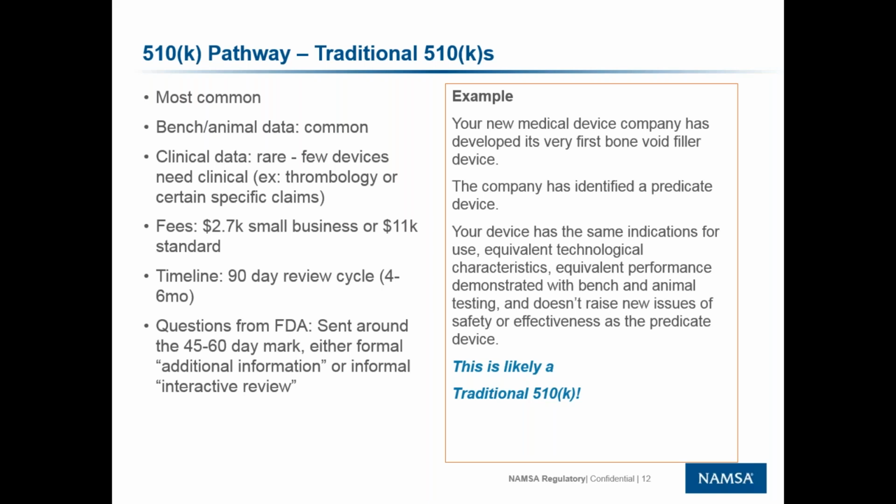There is a fee for 510Ks. If you are a small business, if you make less than I think it's $100 million. I don't know who came up with that as a small business. That sounds kind of big to me, but you do a submission to FDA to qualify as a small business, and your fee is about $2.7 thousand. Otherwise, it's about $11,000 for a standard 510K.